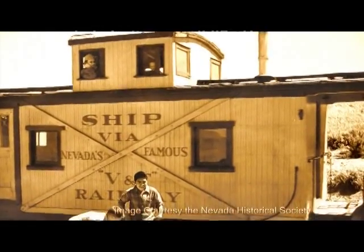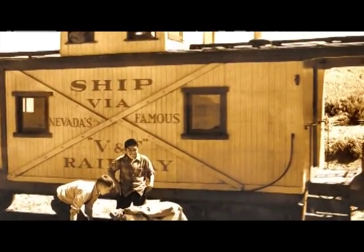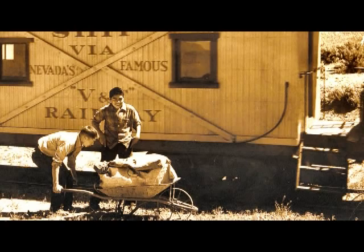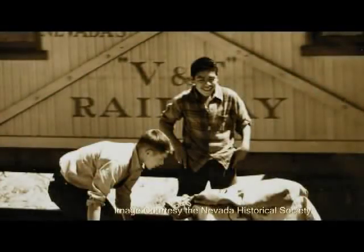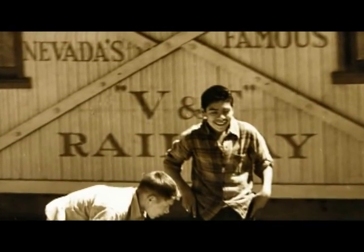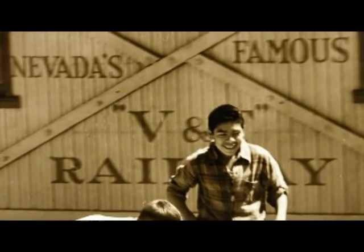The No. 57 car and the No. 3 caboose are great examples of living history at the Nevada State Railroad Museum. These passenger haulers are sure to bring a smile to kids of any age. Watch for these behind today's number 8.